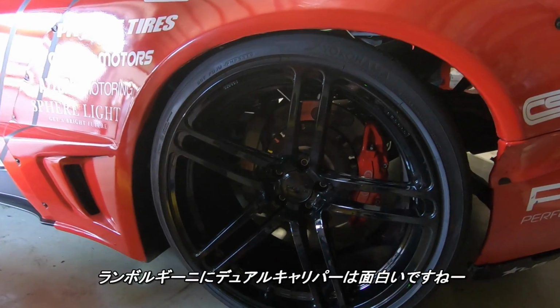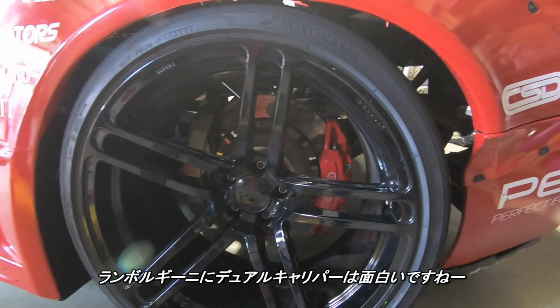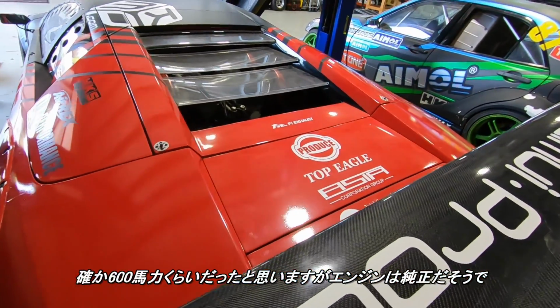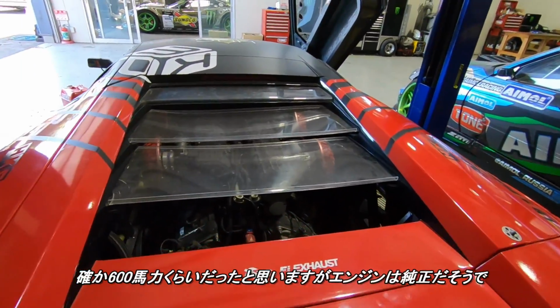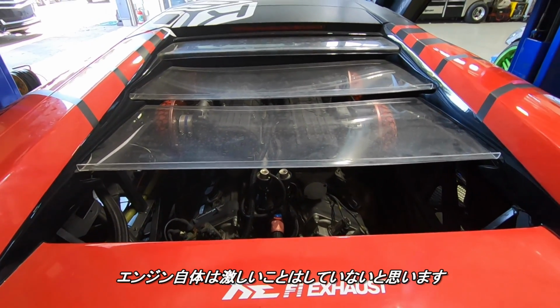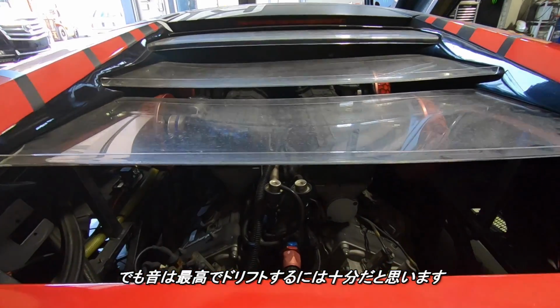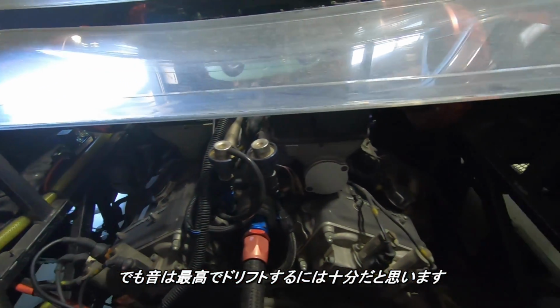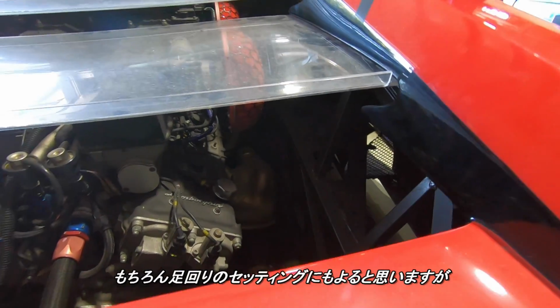It's kind of cool to see a dual caliper on a Lamborghini though. I think this one makes about 600 horsepower or something. I think it runs a stock motor. It doesn't have so much craziness to the motor, but it sounds amazing, and it's actually good enough to go drifting, depending on how the suspension setup is too.